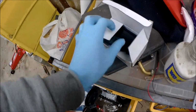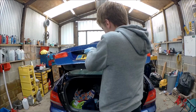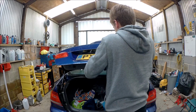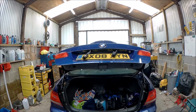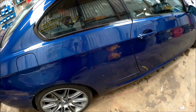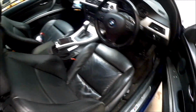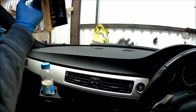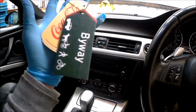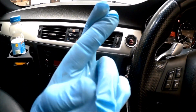Still got the old ones. Yep, so we'll stick the old yellow ones back in, and then order some new. That's everything done. Right, car's all cleaned out. Last thing, take off the air fresheners. I know a few places can be a bit funny about that. Alright, fingers crossed.